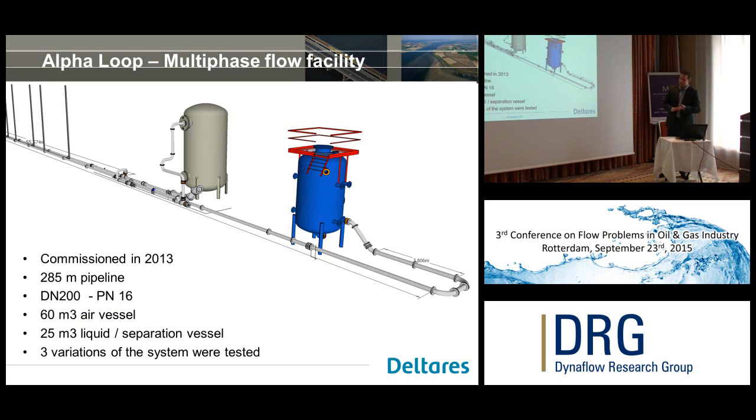And we were in luck because in early 2013, after a few years of construction and arguing with the contractor, we commissioned our pipeline system for multiphase flow research called the Alpha Loop. It is a 285 meter pipeline. We are working with the DN200 diameter, so 200 millimeters, rated at 16 bars maximum pressure. For this experiment, we also selected a 60 cubic meters air vessel that already existed at our site, but it was connected to the system for these experiments. We also have a 25 cubic meters separation vessel to separate the water and air. For this project, we tested 3 variations of the system. I'll discuss all 3 of them in one go, but we tested 3 variations of the pipe.